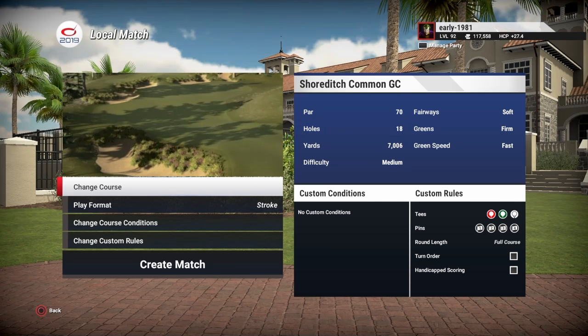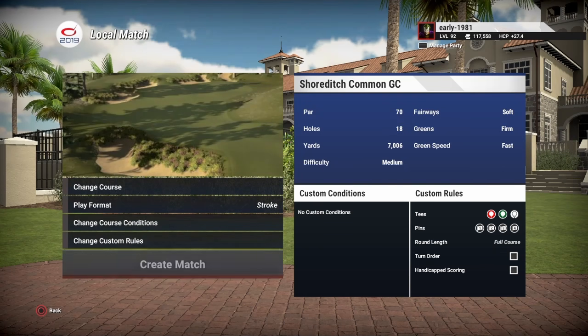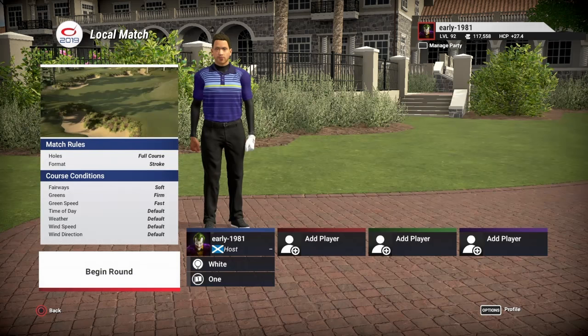Today we are going to be checking out Shoreditch Common GC. This is designed by a Canadian gentleman called Matt Fair. I've had quite a lot of requests to cover this one, guys. As you can see, fairways are soft, greens are firm, green speed is fast. We're leaving everything else at default.